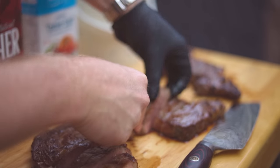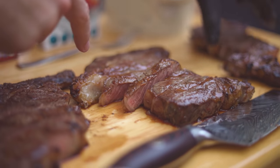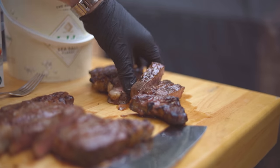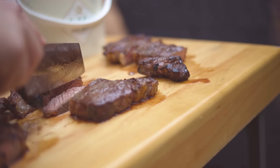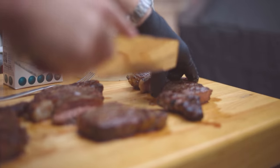Just looking at these guys. They're beautiful, medium rare looking slice. Similar over here. Just love cooking to temp. You always get your desired doneness. So here, we're just gonna cut off a little bite-sized piece of each of these.